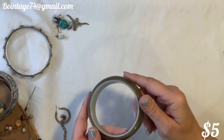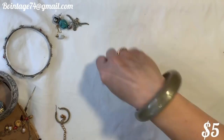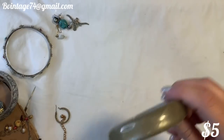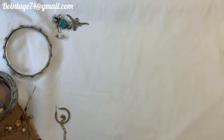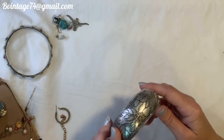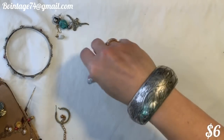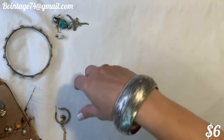This is pretty. Very Alexis Bittar. That is very nice, I love the color of that. It's almost like a champagne, silvery champagne color. Very nice. Looks clear from the side, not straight on. Love this. Not marked. Beautiful. I can't believe this isn't marked, like Mexico. Beautiful silver tone. I don't know if it's sterling.